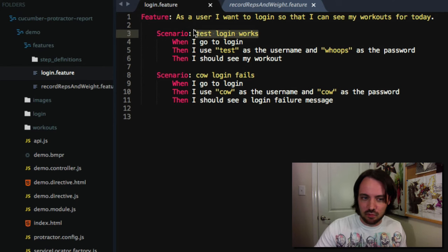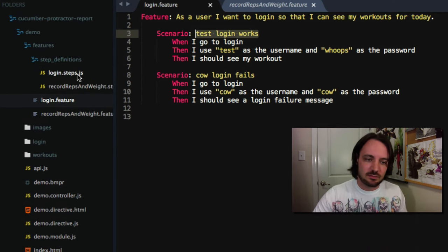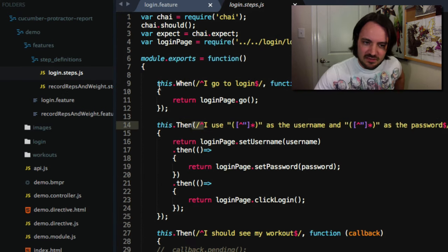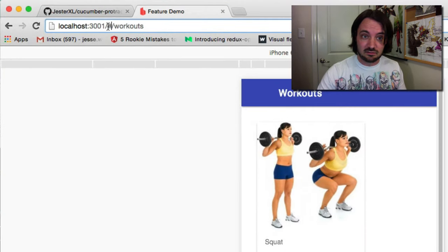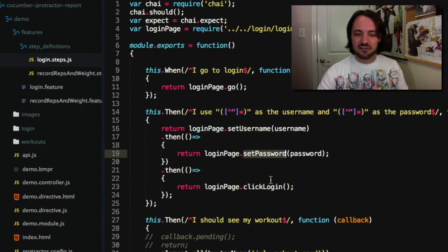Each one of these scenarios is run. Now they are turned into testable code. So login steps for now has each one of these steps as a corresponding match to this feature. If this step passes, you're good. I can go to the login page. It has a deep link, right? In this case, it's root. I can go to the workout page. I can actually set the password and click the login. Each one of these has to pass.